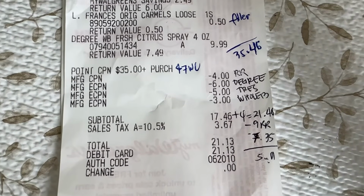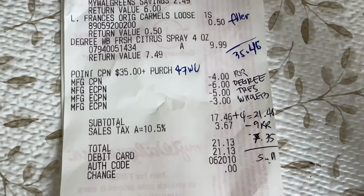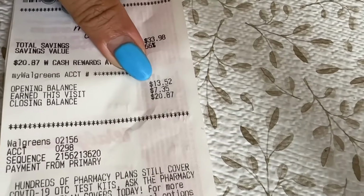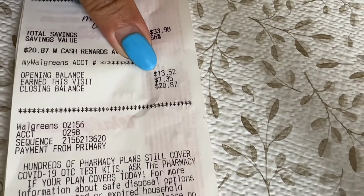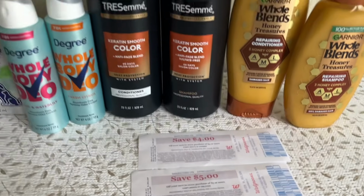Subtotal is $17.46 with my tax of $3.67. Total came out to $21.13. So what I got back is $7.35 from the spend booster and 35 cents from the everyday points. I did earn a total of $9 back in register reward.